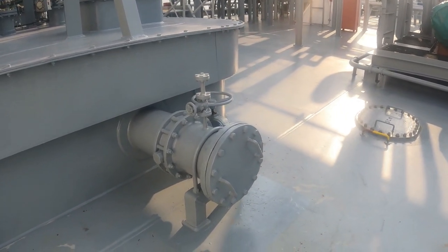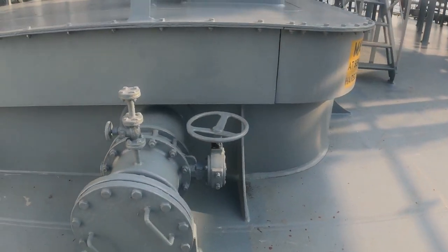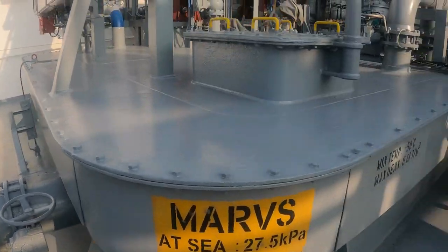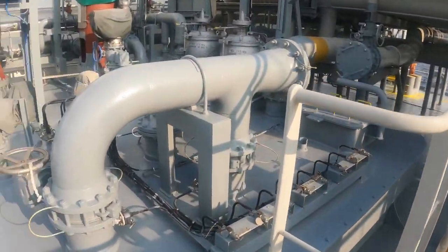I will show you the hold space. Next, this one in front of you is the hold space exit. If you're gasping or something, you keep it open so that it gets ventilated easily. Hold spaces. Next, now we'll get into the tank dome.